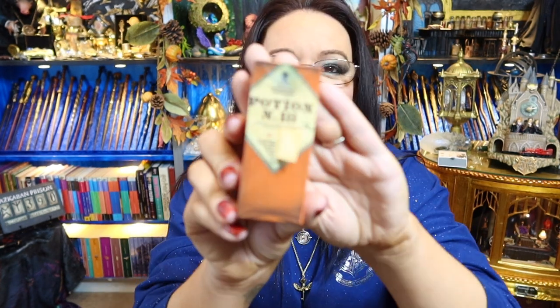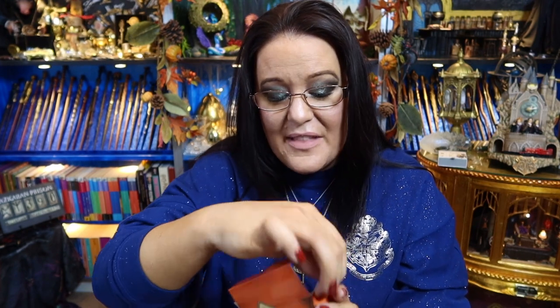Okay, so what's next? 18's next. Where's 18? Oh, I like that. 18 looks like that. That's really cool. I like that. Oh, it's another hairband. The reason why I say that is because it's poking out the other end.